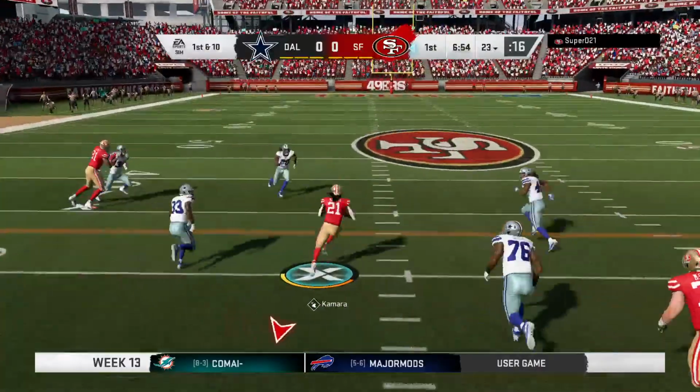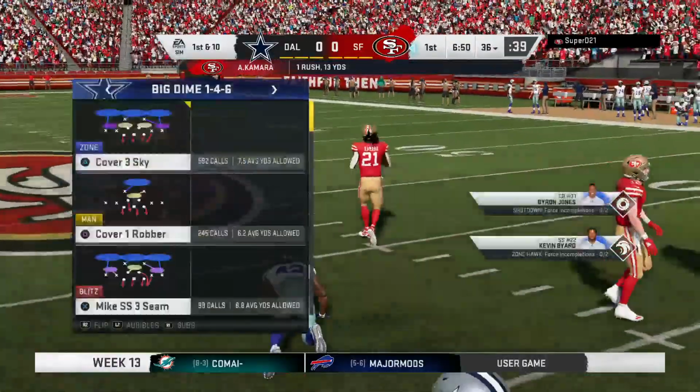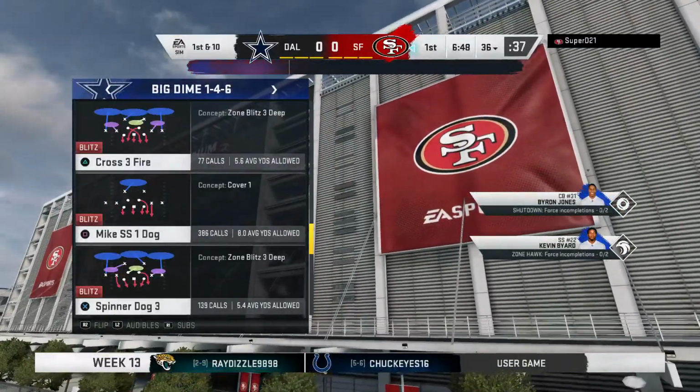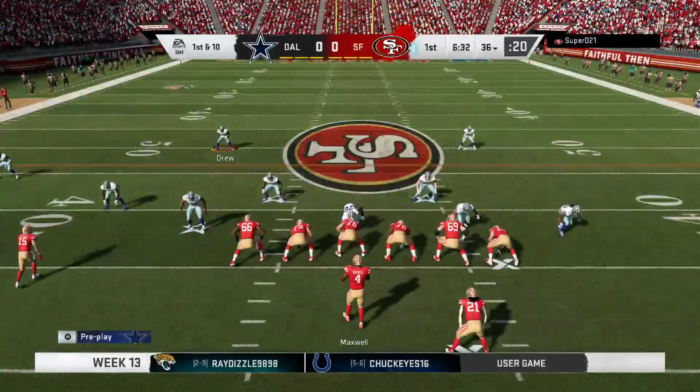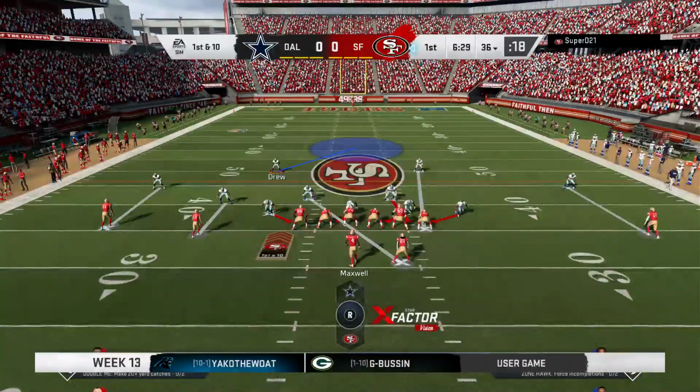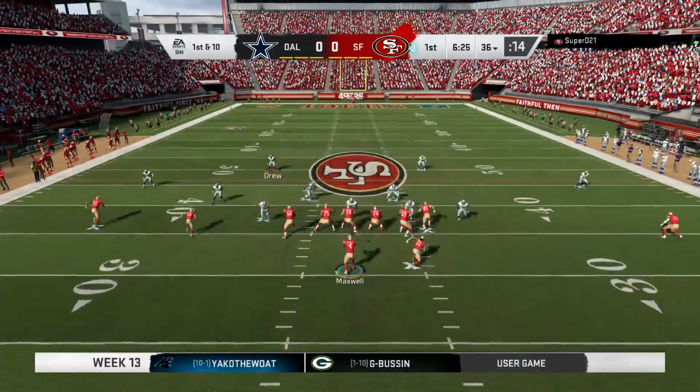A first carry now. This is Alvin Kamara. And he's taken down but able to slip across the 35. 13 yards there and a Niner first. How best to describe that one? I'd say right down Broadway on that run. Straight-ahead running. I think that might be something we see a lot of between the tackles today.